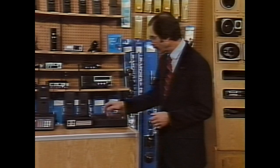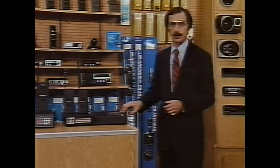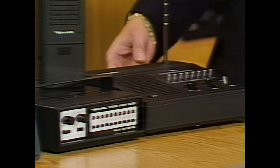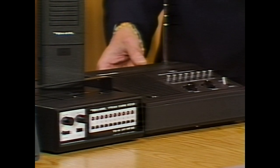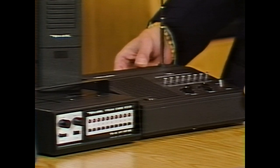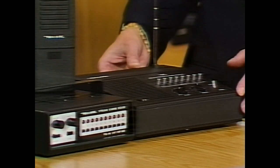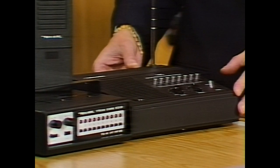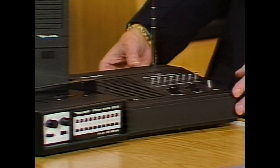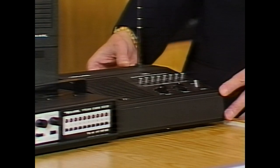We have one mobile unit and one base unit. These are both crystal controlled. The base unit has 8 channels, sells for $119.95. It covers the 30 to 50 megahertz VHF low band, the 144 to 174 VHF high band, which gives you both 2 meters and government services, such as police and fire, and the 450 to 512 megahertz UHF band, which covers, again, ham plus your local governmental services.